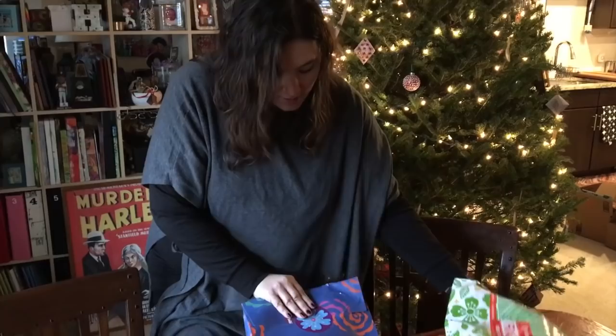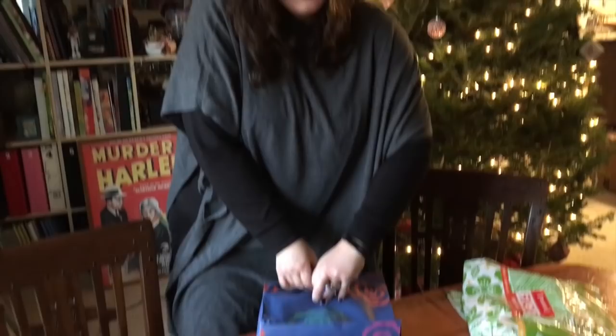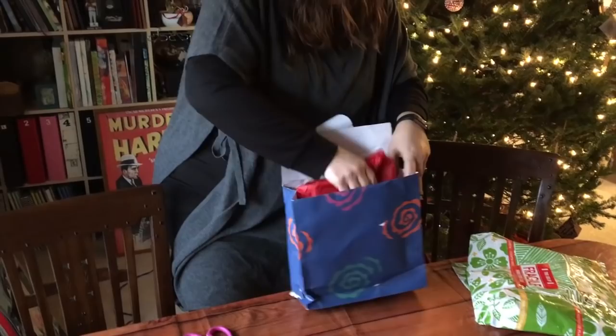So, isn't this pretty? I love all of the Gudrun patterns. Look at this big, can I get this off to save the sticker? Save the sticker, save the sticker. Okay, this is years of scrapbooking gone wrong. I know how to peel a sticker off without ruining it. Victory. Okay, let's see what is in here.